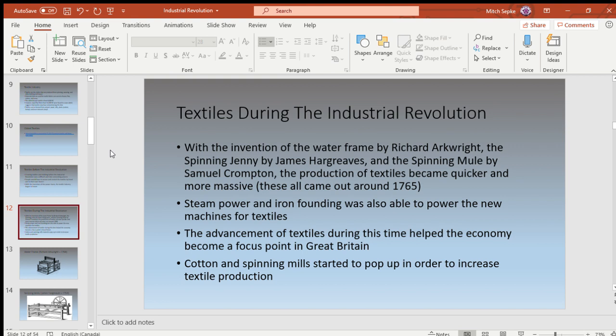They're very similar, but with all these different machineries, you are allowed to jump ahead. You're allowed to start mass producing things. Things get easier. Again, steam power and pig iron and smelting help to power these new machines. So not only are you getting new machines, but you're also having all of these new resources that you're able to use. No more wood, no more crappy iron, no more crappy uses of energy. You are allowed to focus on things that are efficient and effective.